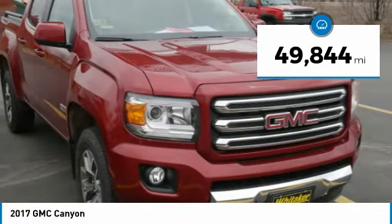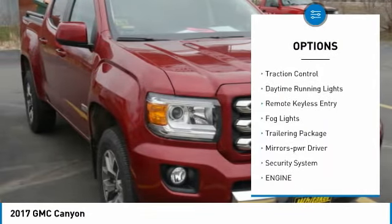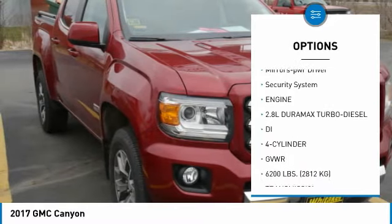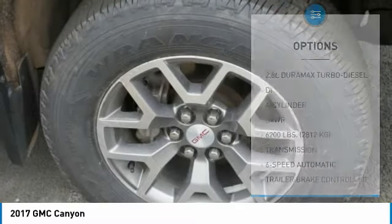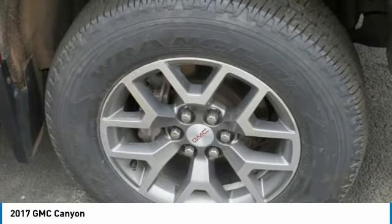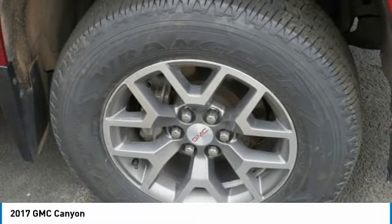This vehicle has less than 50,000 miles. Here are some of this vehicle's great options: towing package, trailer brake controller, aluminum wheels, traction control, daytime running lights, remote keyless entry, fog lights, trailering package, power driver mirrors, security system. A vehicle like this doesn't come along every day. Come in and get it before someone else does.